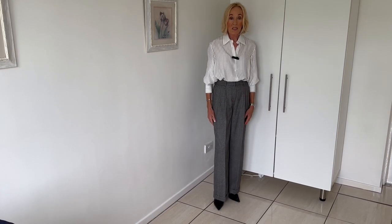I don't know what to say really, except these trousers are just stunning. I'm 5'4½, as I mentioned to you. You can see where they finish on me. As I said to you, these are 100% wool. It's in that lovely, can you see, that dark and grey glen check. Pockets are lined in silk, as I mentioned.